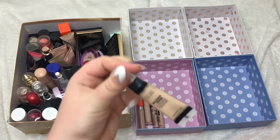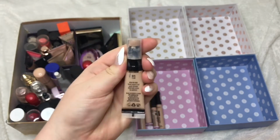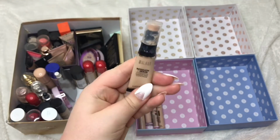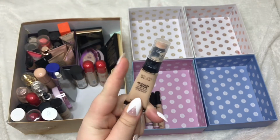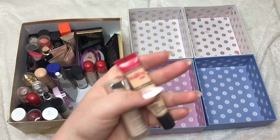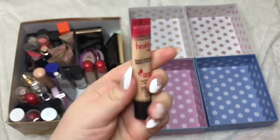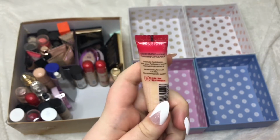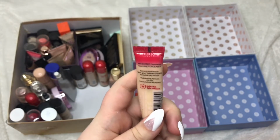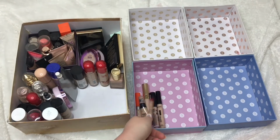I have the Milani Retouch and Erase Light Lifting Concealer. I don't love this, but I don't hate it, and I feel like this is going to be quite hard to give to someone because it's got this little sponge applicator, so I'm just going to keep that for now. I have two concealers from Bourjois. I have the Healthy Mix concealer, which is quite nice. I don't hate it, but I don't love it, but it's kind of okay to have. So this is in Light Radiance and it's pretty alright, so I'm going to keep that.